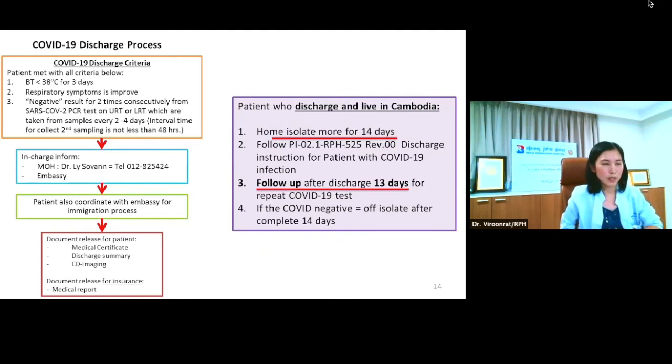Okay, and this is the discharge process. Once you meet the discharge criteria, following these 3 criteria below: no fever for more than 3 days, improved respiratory symptoms, or negative PCR testing 2 consecutive times, we will inform the Ministry of Health by calling Dr. Lee Sawan, who is the leader of infection control in Cambodia, to ask for permission to release the patient from the hospital. We also contact the embassy to prepare the immigration process in case you need to fly back to your country. Once you are discharged, we will give you a medical certificate, discharge summary, and home medication as needed.